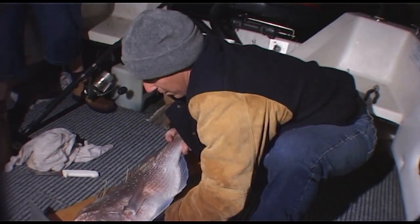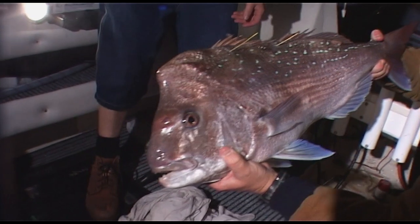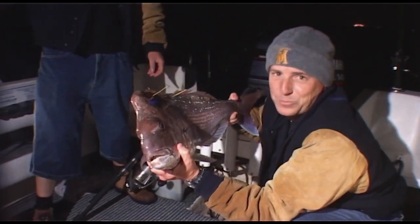Before you do, just quickly show everyone the magnificent profile of that. Look at that bump on the head and the big mouth. They are just such a magnificent fish, aren't they? You can see why I come out here so often. Beautiful fish. Let's put it back in the water. Well, maybe not quite that often.